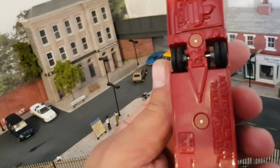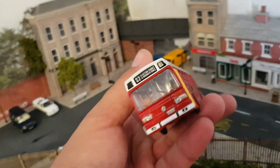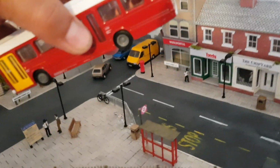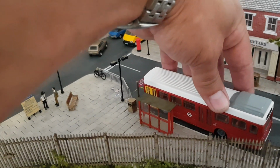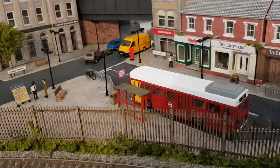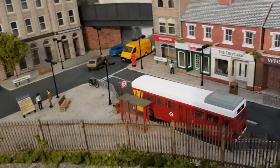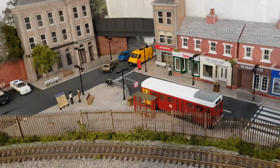But like I said, there's no way that's getting chopped up. So I've got the double long wheelbase, double wheels on the back, and I'm not touching it. It looks good coming under the bridge, but I didn't want to cover up my bus stop. I don't like the idea that the bus is actually waiting at the bus stop. From a modelling perspective, that is really prototypical, because that's what you see, but there's nowhere else to put it. I'm not cutting it up, and it is what it is, and I actually love that bus. I think it looks really good.